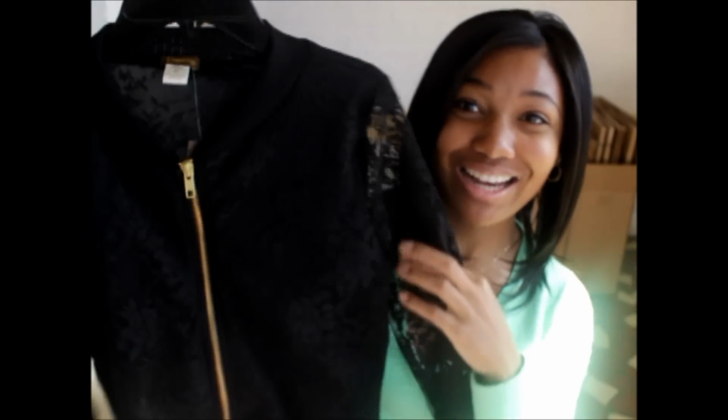This next item that I got from Dillard's is this lace jacket. I think it's a jacket, I think it's a top, I don't know. I just liked it. My mama showed it to me, so I was like, yeah, that's cool. This is what it looks like. It's see-through right here, but on the back, you can't see through the jacket part. It's got like a black lining on it. So that's cool.